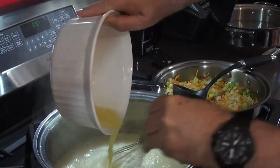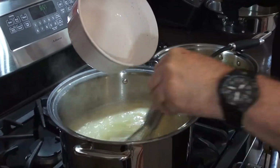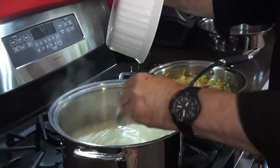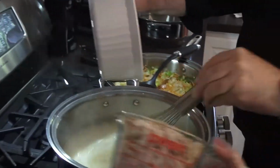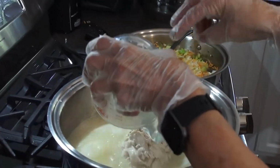It's looking nice and cloudy now. That's exactly what it's supposed to do, Father. And then while you're doing that, we add the chicken and the carrots. Here, let me. Okay, then in goes the chicken. Here goes the chicken. Whoops.